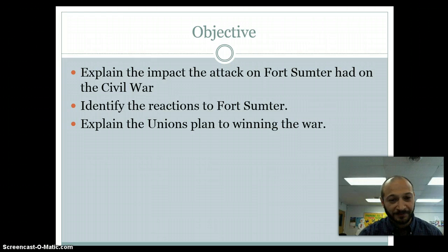Now let's move on. First, we're looking at our objective for this lesson. We're going to explain the impact the attack on Fort Sumter had on the Civil War. Next, we'll identify the reactions to Fort Sumter by the North and the South. Finally, we'll explain the Union's plan to winning the war.